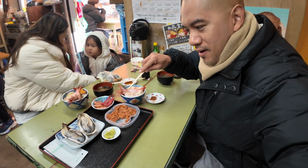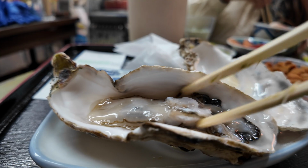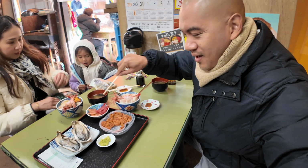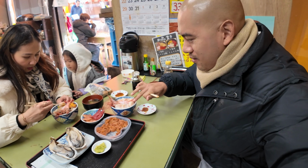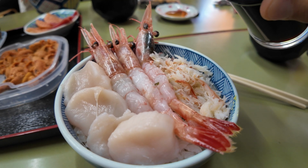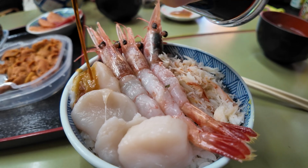So this is our spread right here. You can see we actually added some raw oysters. Those are giant. We got some extra sashimi that's supposed to be part of that donburi. And we got my bowl right here, which is scallops, snow crab, and some raw shrimp. I'm just gonna dig right in. First things first, I love my crab over a bed of rice. I'm gonna try to eat this before it drips and falls all apart on me.